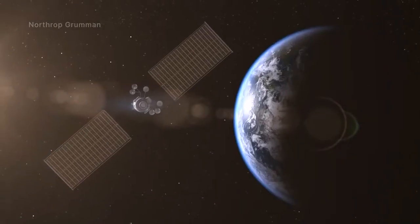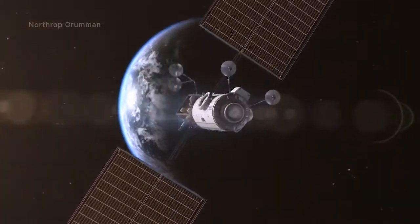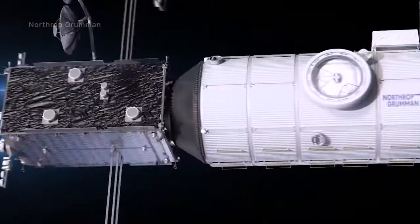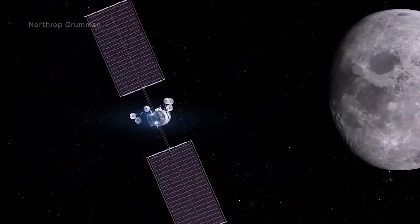So early on, right, we launched the first elements called the co-manifested vehicle. PPE and HALO will launch together. We'll go through a checkout phase. That's a more intense operations team and engineering team as we check it out. Then as it spends about a year getting out there using the solar electric propulsion, new technology, we'll look at it and do more of a skeleton crew type thing.